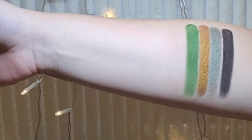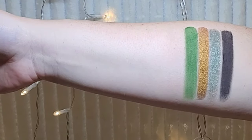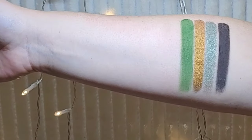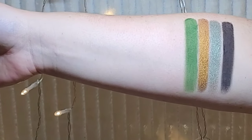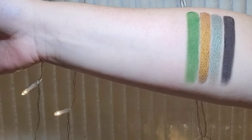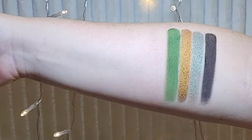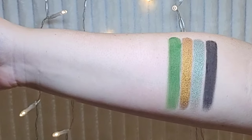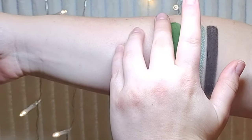My thoughts is, if you plan to swatch this, be extremely careful with the matte shades because they break apart really easily with your finger. So if you're going to swatch them, I would just be extraordinarily careful. It's not like the whole thing is broken or anything, but the top layer definitely gets a little broken up when you use your finger. So just be careful. First shade of the second row.